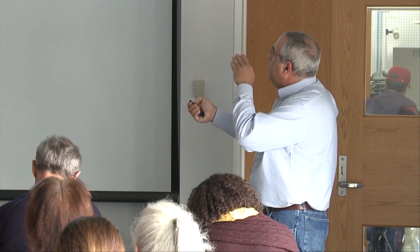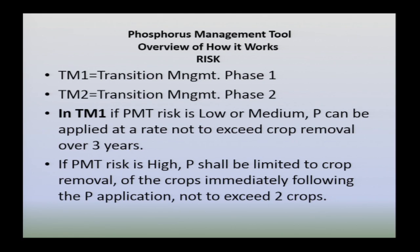So again, assuming in tier management 1, if the PMT risk was low or medium, P can be applied at a rate not to exceed crop removal over 3 years. So that's basically saying that's my limit while I'm transitioning. It may not affect you at all at that point. If the PMT risk is high, in other words, this is a high risk that eventually is going to lead to not allowing this to happen, P shall be limited to crop removal of the crops immediately following the P application, not to exceed 2 crops. So this is more restrictive than this.